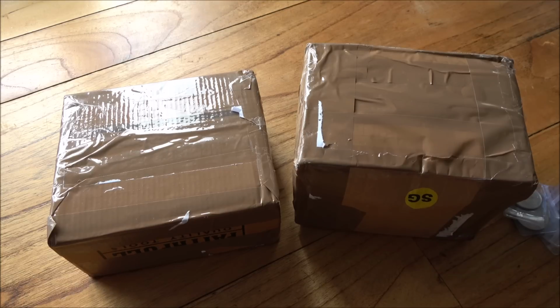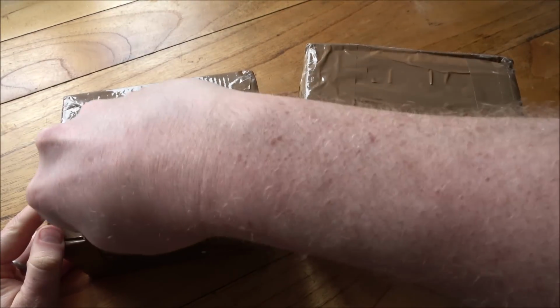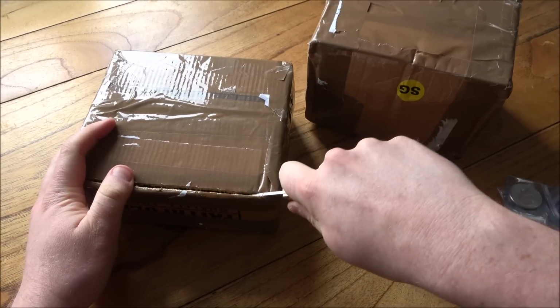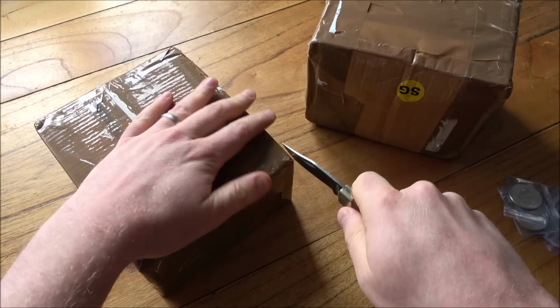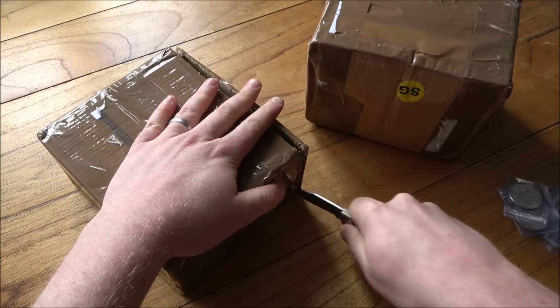Now, the bits that I'm unboxing are not my silver, unfortunately. They are somebody else's that has been sent to me to sell on their behalf, part of my Backyard Bullion Buyers Club, or Sellers Club, I guess you could call it as well. So there's quite a bit of silver in here, and I wish it was all mine, but sadly it's not. But we can still enjoy it and have a look at it.